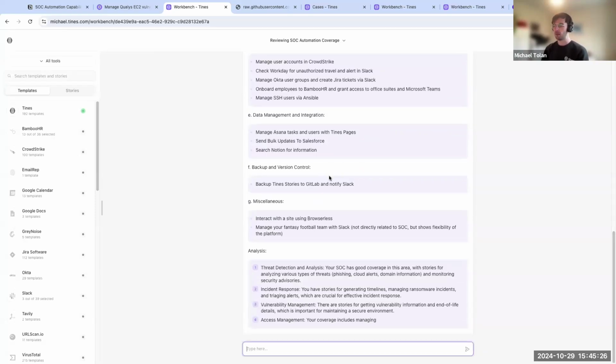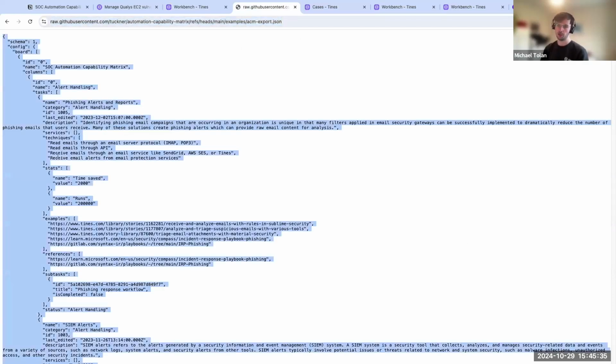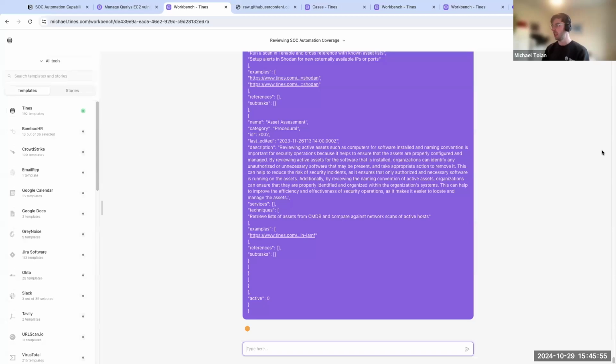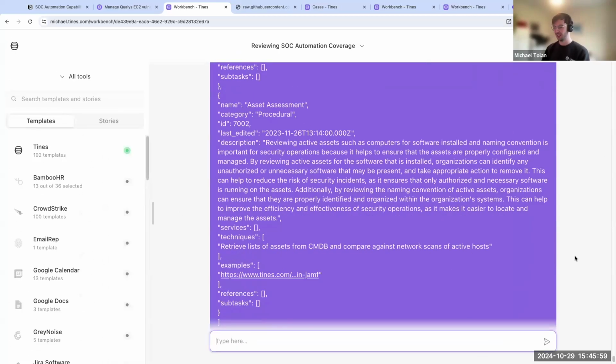But if I want to leverage the ACM, instead of getting the link, I can just copy and paste all of this into Workbench. This is just a JSON output of the capability matrix, so that Workbench has something to read. I'll say, okay, can you compare this list to this matrix? And I will zoom in a bit just to help our audience.